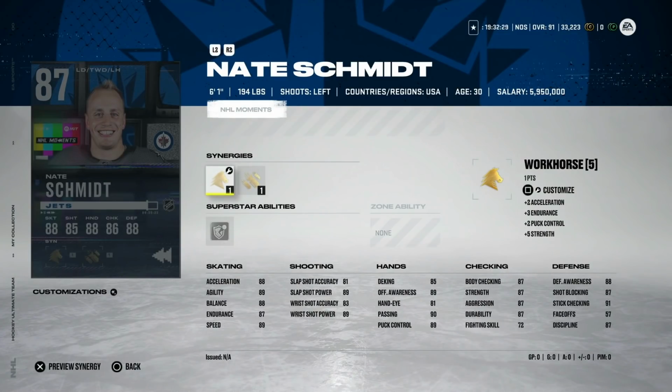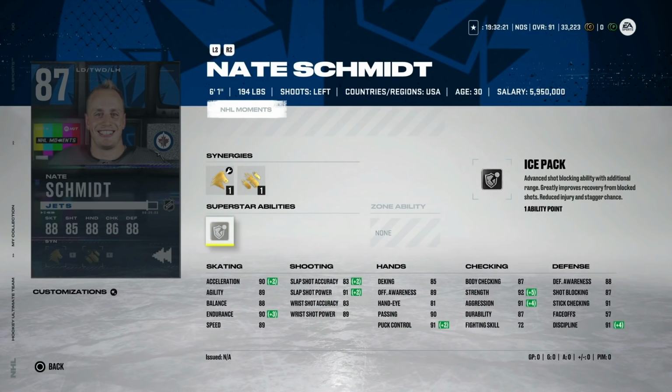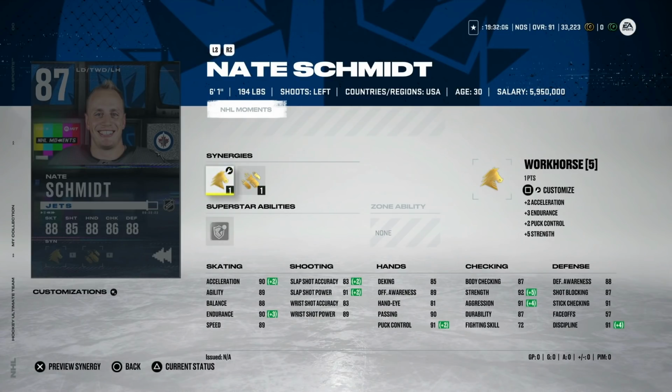All right, we'll start first with the non-master sets. We've got the 87 Nate Schmidt from Winnipeg, 6'1" with Workhorse, as well as Bombarded and Ice Pack. Not a very good one, probably one of the worst abilities that we've got in the game right now, but at 6'1" with 89 speed, 90 acceleration, with how little 87s are going for right now, you could probably grab him for like 25k in that range, and that's not a bad card at all for anyone that had just started out and you're looking to upgrade from base cards. Yeah, this isn't a bad option at all for those players.